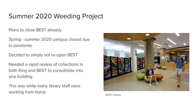To do that, we were going to need to do a very large weeding project and review all of the collections at both locations so that we could consolidate. During this time in spring and summer of 2020, most library staff were working from home, as only essential workers were allowed on campus. That changed over the course of the project as we got into the fall and then the spring of 2021.